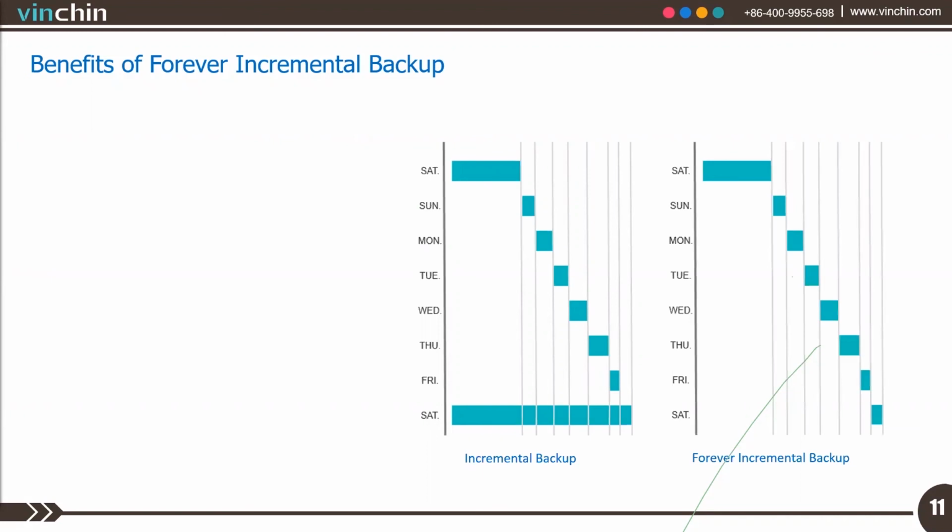The next diagram shows a Forever Incremental Backup example. A full backup is taken only once at the very first time. No more full backups are required. Based on these 2 diagrams, if we extend the timeline to 4 weeks and a few days more, but less than 5 weeks, there will be 4 full backups generated by incremental backup. But we still got only 1 full backup by Forever Incremental Backup.